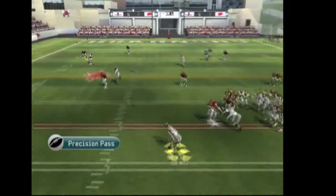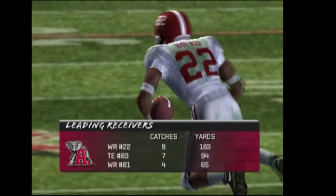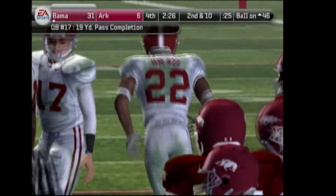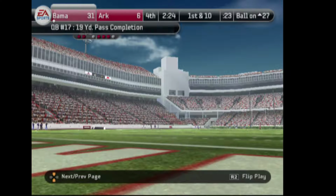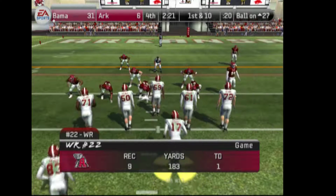He rolls out to the left. Number 17 fires it left. And he's taken down at the 27-yard line. They pick up solid yardage there. Yeah, nice little pitch and catch there. The wideout was able to find a little open space in the defense, and the quarterback was able to get him the ball for a good pickup. You gotta play it safe here and keep running the football.